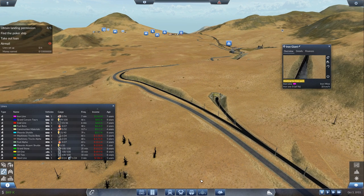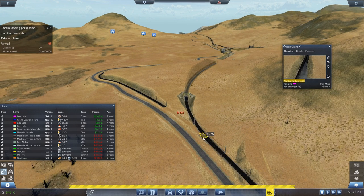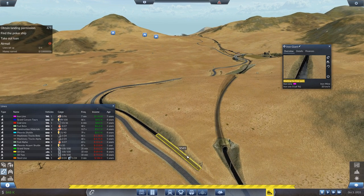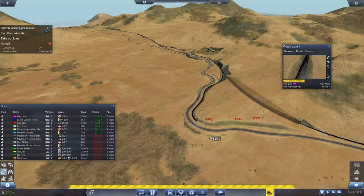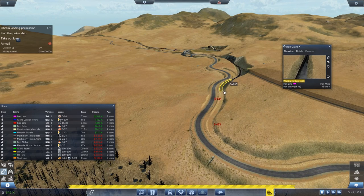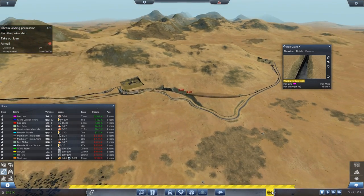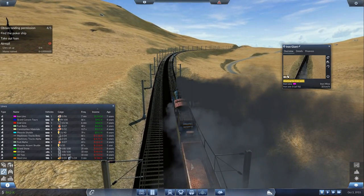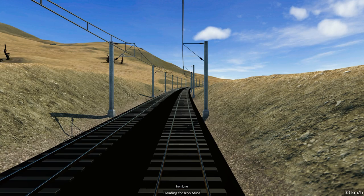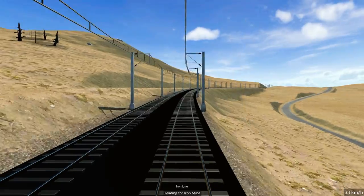It's kind of weird how everything builds instantly, right? Like, shouldn't it take a long time for a tunnel like that to get dug? Apparently not. All right, let's watch this path now. Oh, right. How do I adjust the speed? I don't know. Whatever. Watch the path.